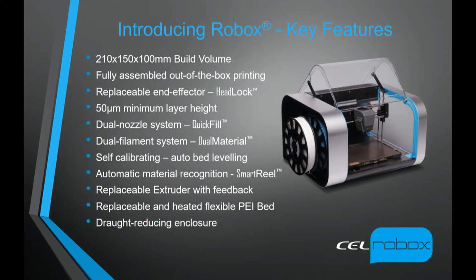So if I talk about some of the innovative features and what makes the Robox different, the first thing is, and lots of people tell us, the build volume is relatively small. This is an intentional thing, and we might lose sales because of it, but it is very intentional and part of the design concept and true to what we're trying to make 3D printers do.